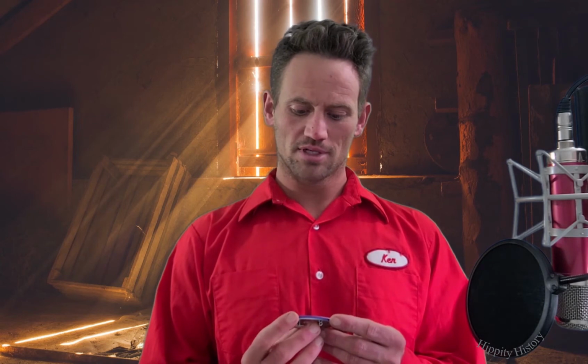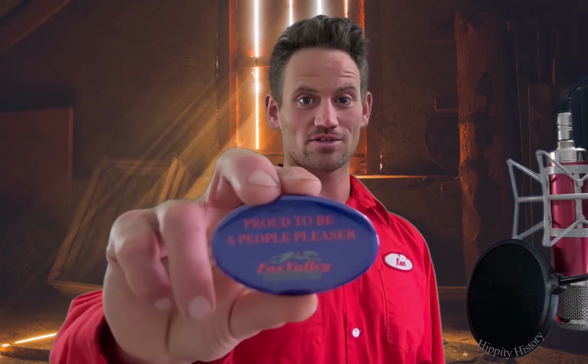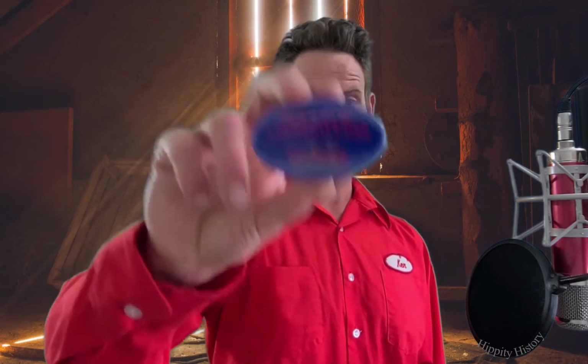Meet your buddy in Cook, Minnesota. No date, but it was the first annual Veterans Reunion. That's a cool button. This one looks like it's going to be a football-related button. It's shaped like that. Nope. This is for a Greyhound park. Proud to be a people pleaser. Fox Valley. They don't have the Greyhound dog races anymore, but that's what this is from.